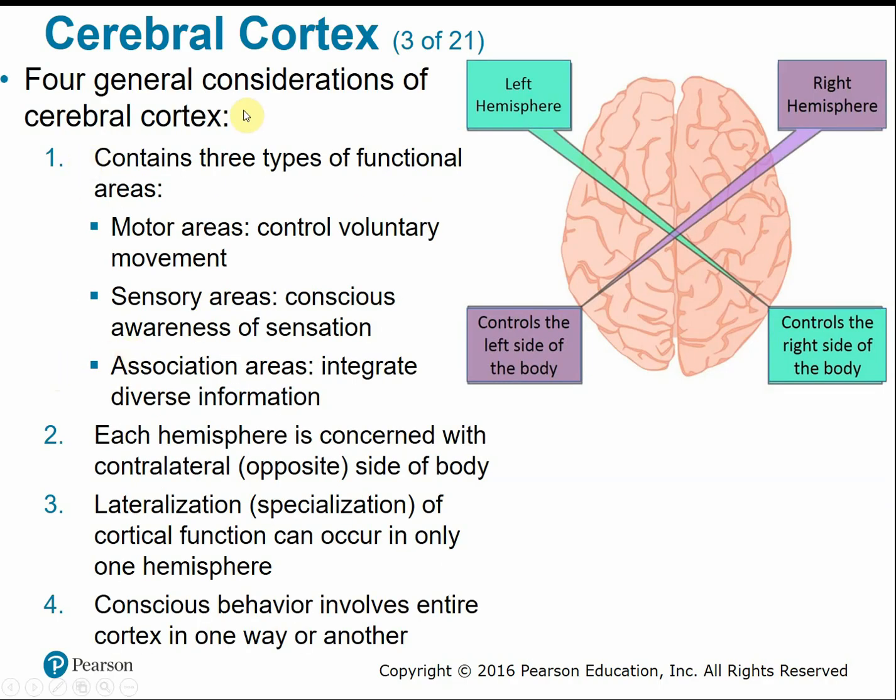So for general considerations to think about with the cerebral cortex, just like the foundations of neural tissue, where we talked about the 3 types of neurons, there are 3 types of functional areas in this cortex. We have motor areas for our voluntary motor movement, sensory areas for your awareness of sensation, like your vision, hearing, taste, smell, right? And association areas. So how do we process that incoming sensory information?